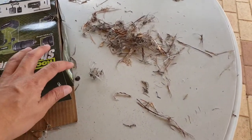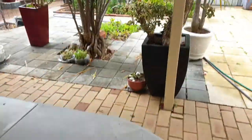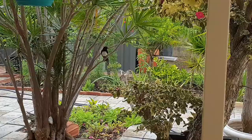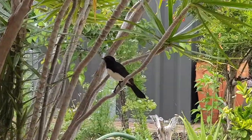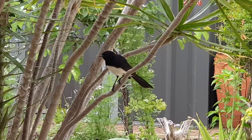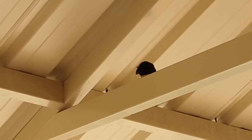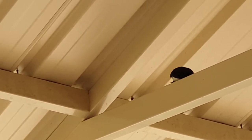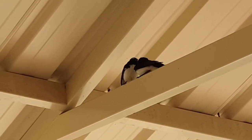As I walked out into the backyard, I found a lot of this material. I don't know what it was, but it was all over the place. Soon I realized the birds were actually trying to build a nest on the patio, so I decided to help them build a nest using the takeaway container.